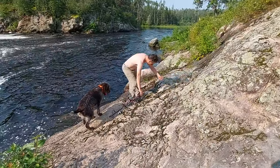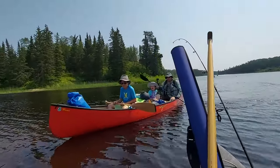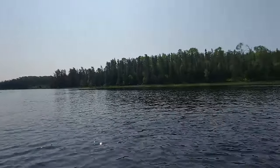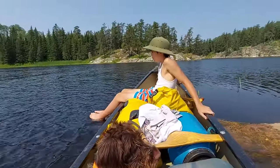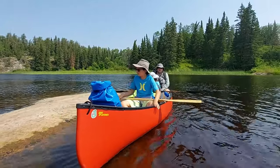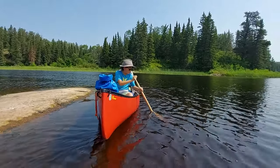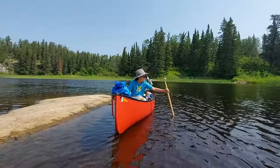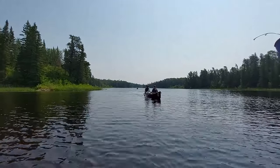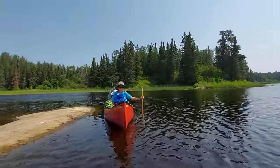Wally. Right on. It's not a bad swimming rock if somebody wants to go for a swim. Oh, it's not very deep. Yeah, it might be a little shallow.